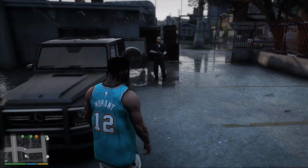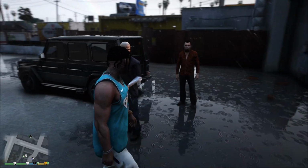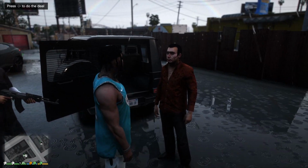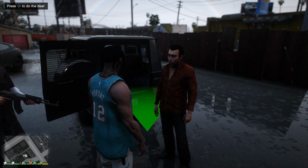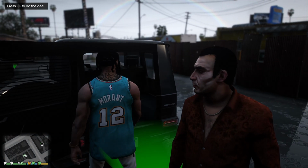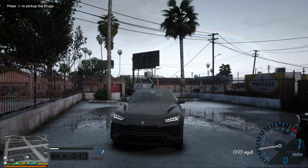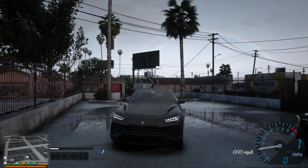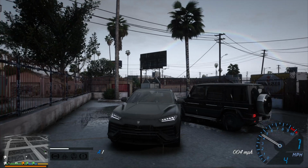Okay, so we just got to pay these people so we can get our drugs and all this good stuff, have them load this up. Alright, that's more than $200,000, and now we can go and get our drugs. Let's load this up into our truck. And then what we could probably do is put this inside the car wash, or not the car wash per se, but the stash house that's right across from the car wash.